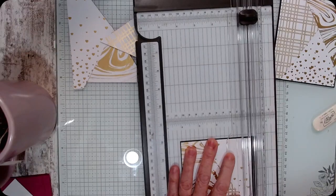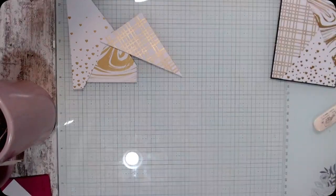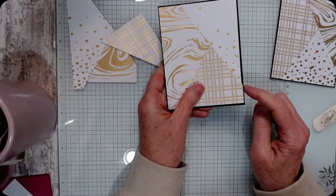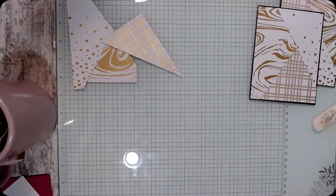Okay, so I'm going to trim this off because I just cut this one a little big. Too much cutting this morning. This does not line up perfectly. Again, I know my audience. I know who these are going to.